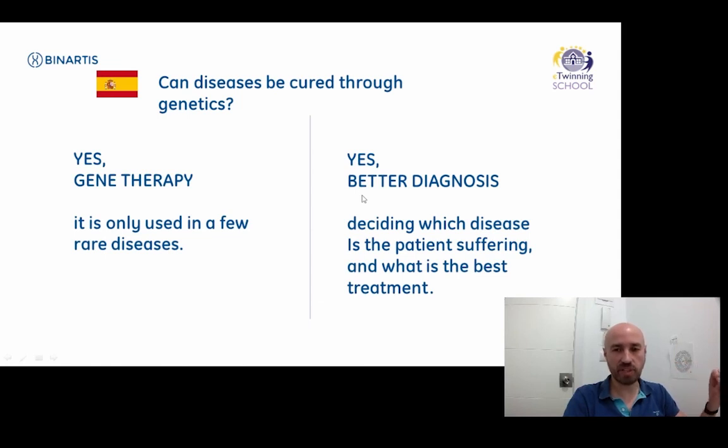Whenever we have a mutation on a gene, this gene is probably a very nice piece of information for the medical doctor to decide what treatment to give to the patient. And thanks to this information, it can help much better to cure the disease. But genetics doesn't cure by itself. It's a tool that helps doctors to cure the disease and provides very useful information.